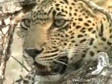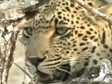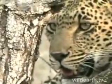You can see from the way she's breathing, very heavy breather. She's obviously got a very full belly, which also means that she's got to take shallower breaths. Also for the heat, you can see the mouth is open, breathing across the tongue, all part of cooling down, trying to cool down.